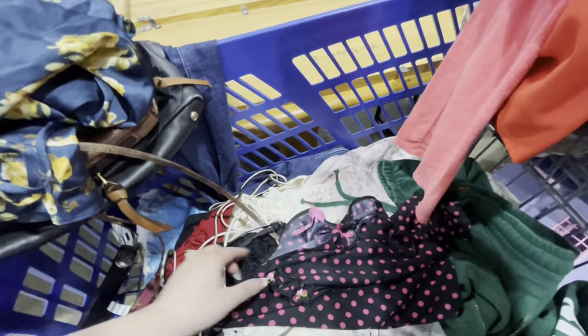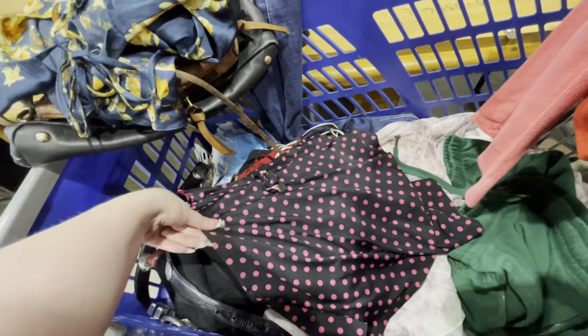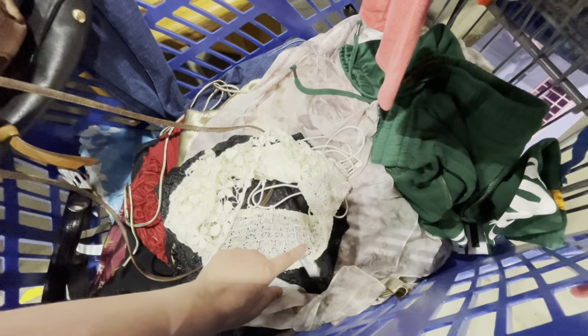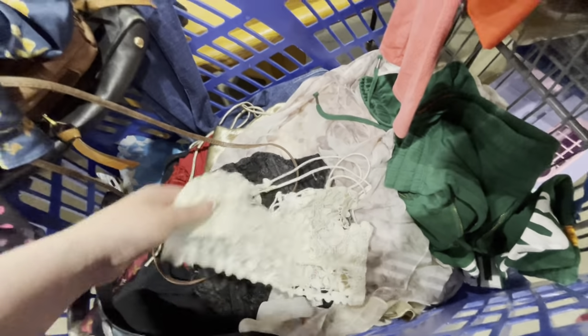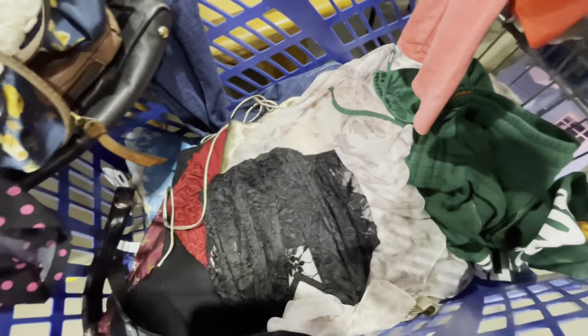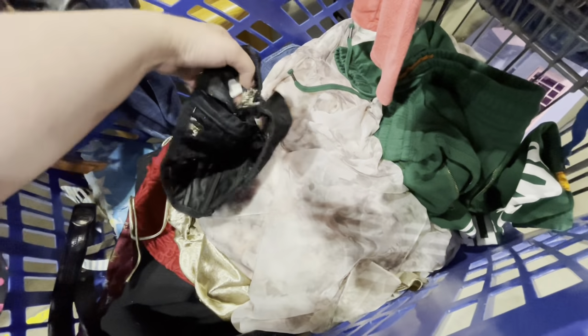Okay, next is a vintage Betsey Johnson. I was hoping that I could find the pants, but it's just the sleep top, polka dot. Free People. What is this? Intimately Free People, I believe. Little bralette. I think I sold one of these before. It does relatively decent.